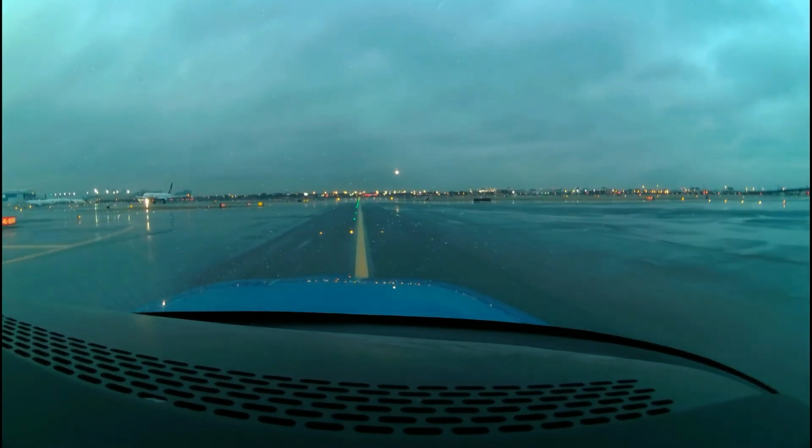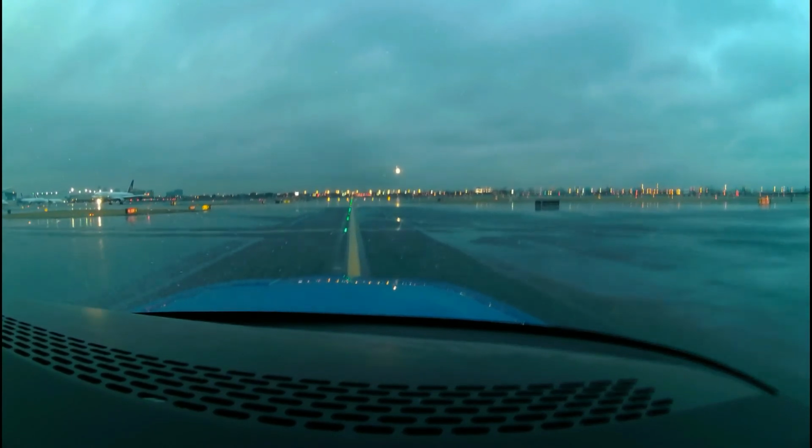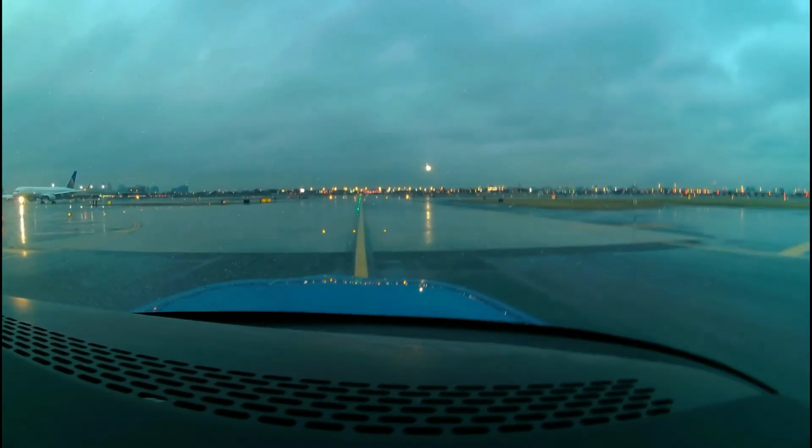Lufthansa 402 Heavy, Newark Tower, 240 at 7, gust 17, runway 22 left, clear to land. 22 left, clear to land, Lufthansa 402. Lufthansa 402 Heavy, wind 240 at 7, gust 17. Thank you. You're welcome.